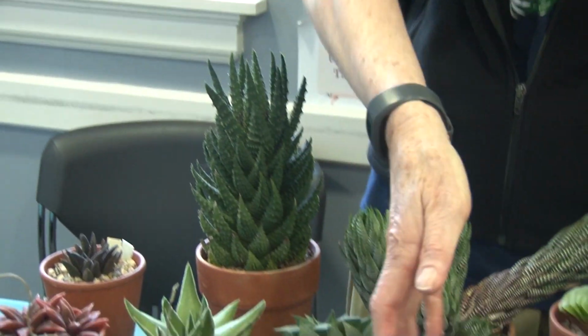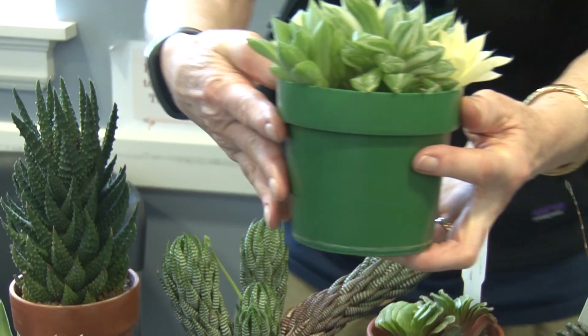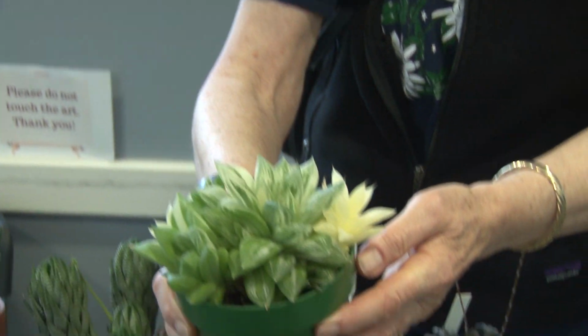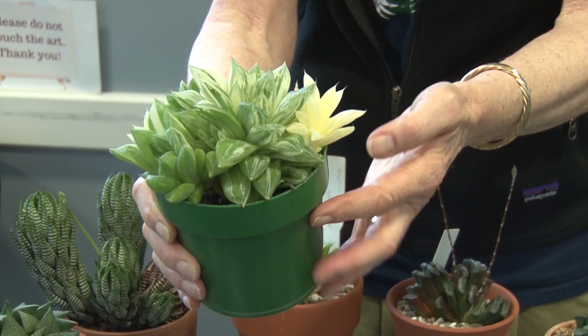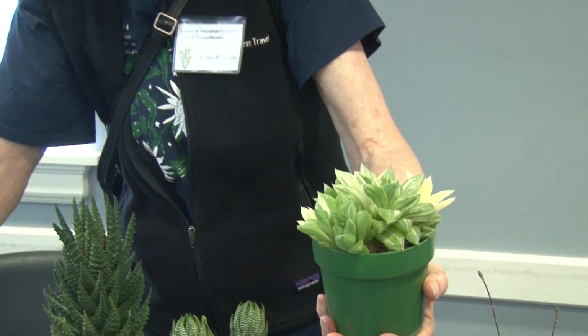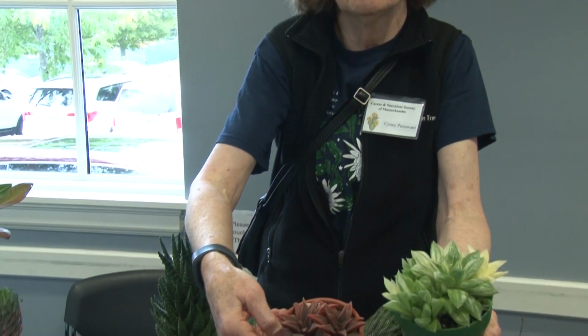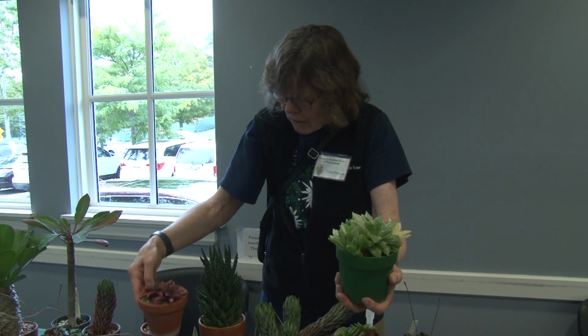And then you have this one here, another type of Haworthia. And again, you have a lot of different color, and you can see the different forms of these two plants. They're very, very different, and it makes it very interesting.